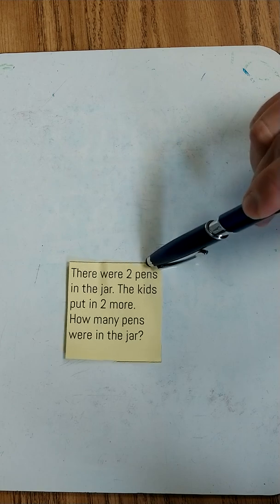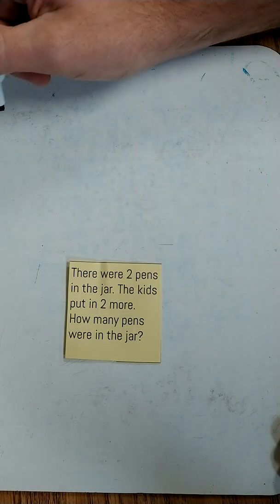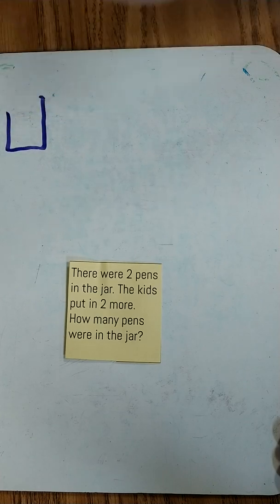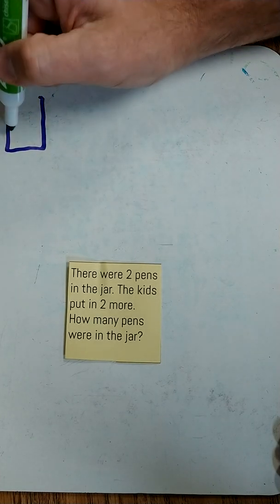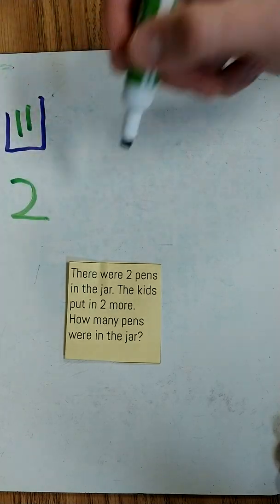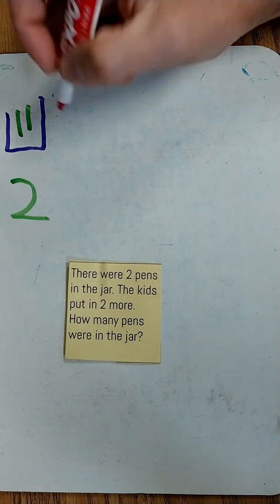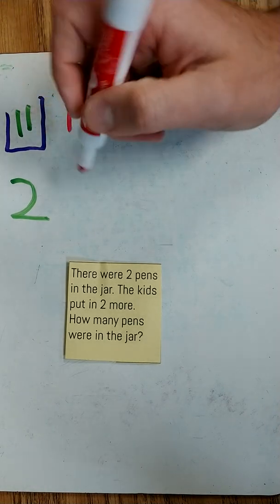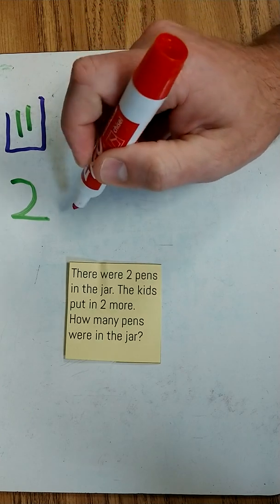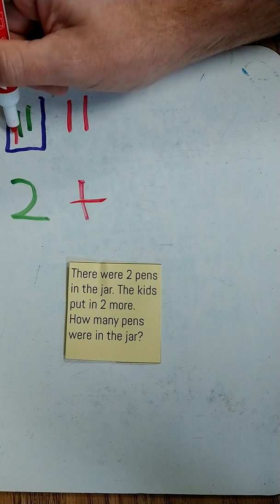There were 2 pens in the jar. All right, we have another jar. So I'm going to open the jar this time. And 2 pens. 1, 2. 2 pens. The kids put in 2 more. So the kids had 2 pens, so we're just going to draw 2 pens out here. Not in a jar. How many were in the jar? So plus 2. Oh, I guess we could have drawn these 2 in the jar.